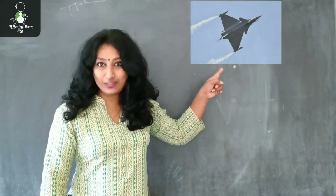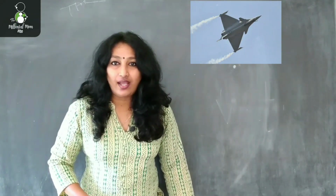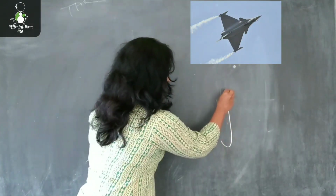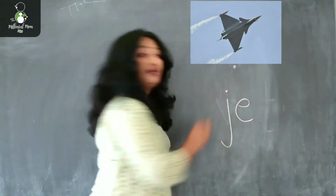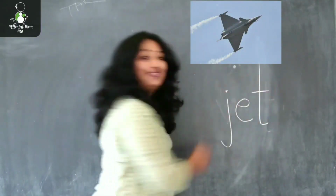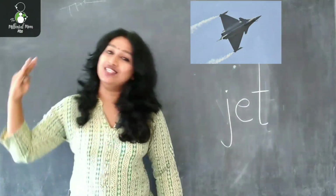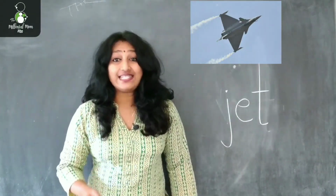Okay, now look at this picture. We all know what that is. That is a jet. Jet, jet, jet. So now we know which are the three sounds in the word jet. J, j, j, e, e, e. Jet, jet, t, t. So we have written the word jet, jet plane. Okay, so we saw three words. Which are they? Net, vet, and jet.